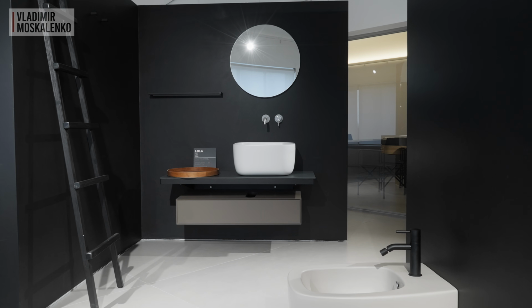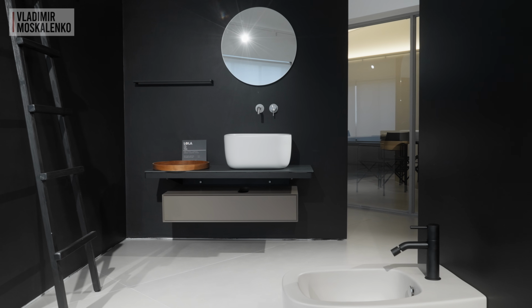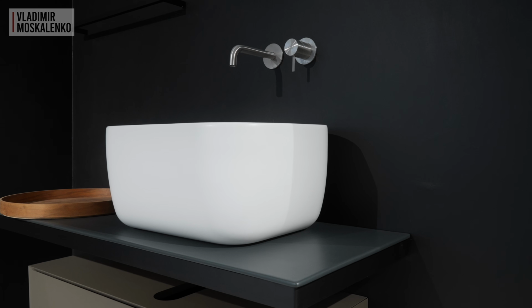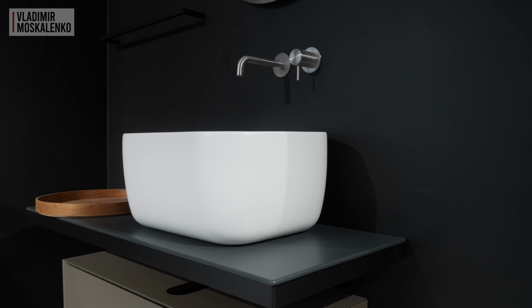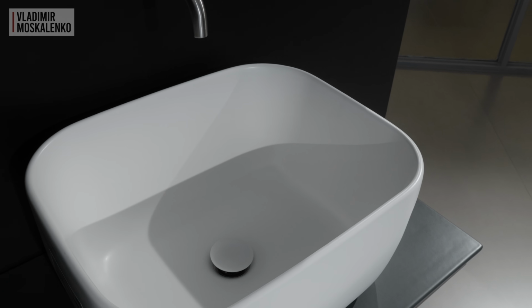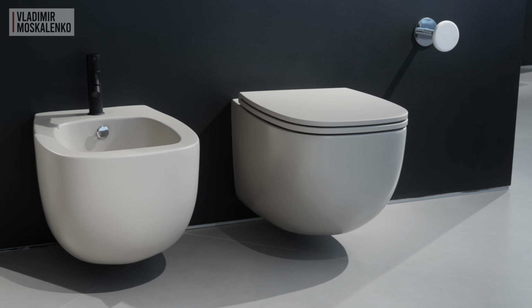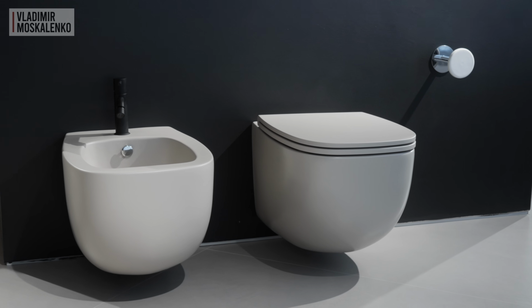The author of the collection idea is the general manager of Ceramica Galassia, Gianluca Mai. After all, people who are deeply immersed in the ceramic industry have something to say, and they have their own vision of what sanitary ware can be. I really like smooth lines, luxurious shapes, very deep sinks, a very solid toilet and bidet. Sometimes people are looking for exactly these, and, of course, the possibilities for combination.